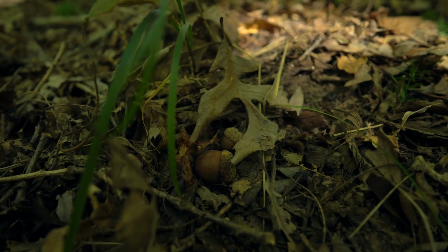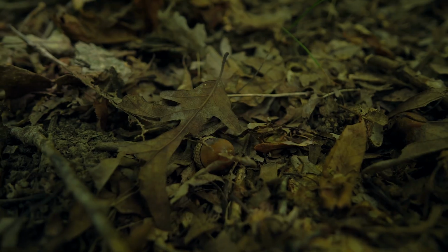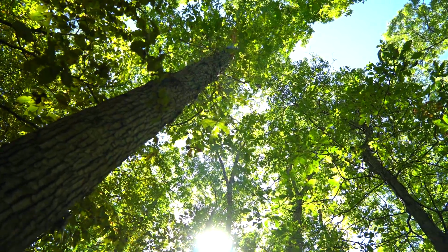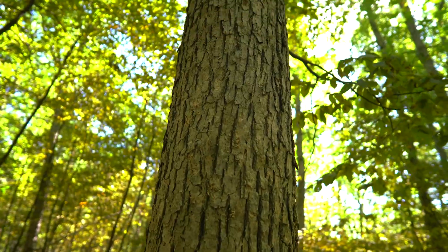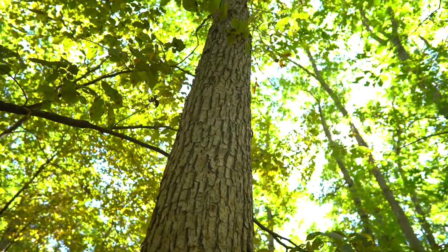I'm assuming as I go back here, another mile or so through these woods, that it's just going to be acorns all over the place because these white oaks seem to be producing this year. They're not great big acorns, but there's a bunch of them. That can sometimes cause us issues because there's so many white oaks in these woods dropping acorns that deer are not focused down to one particular spot.